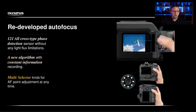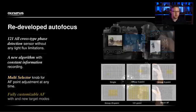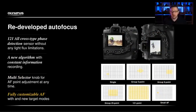Of course, you've got the multi-selector knob, which we all know is a joystick. Let's be fair. It came out of Japan as a multi-selector knob, and we just said it's a joystick, don't worry about it. And you've got fully customizable AF points with new AF grids.